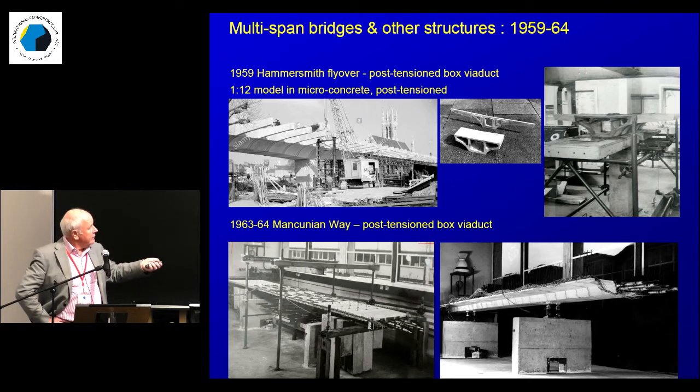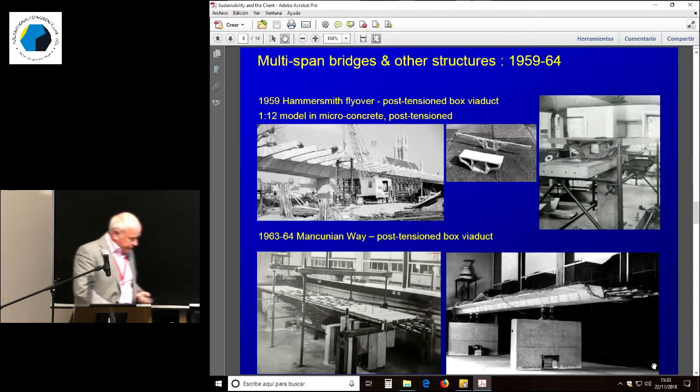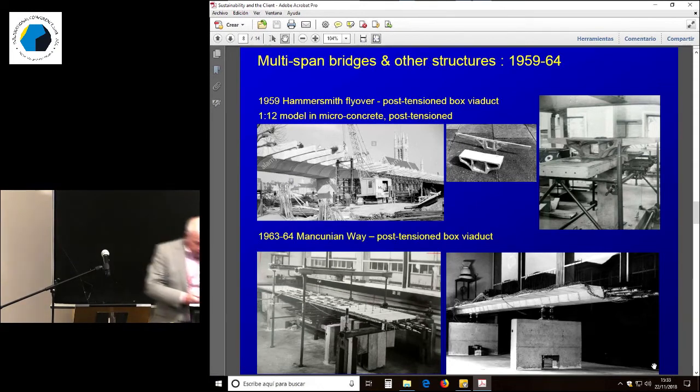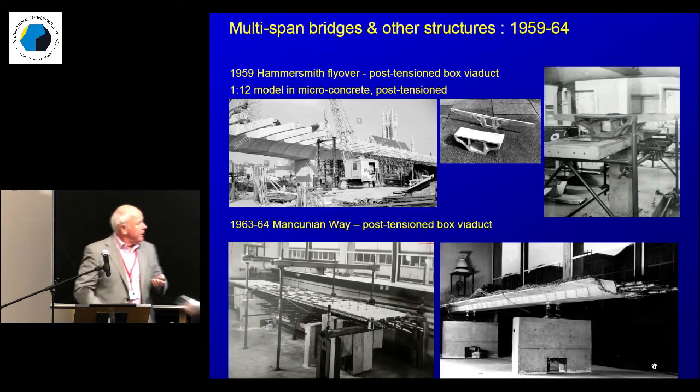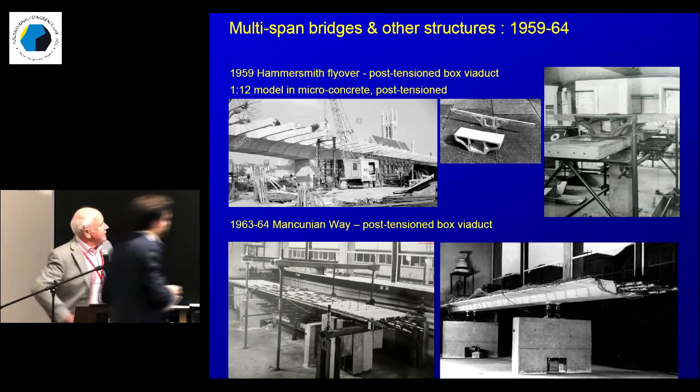Whoops, how do we make this work? Whoops, no, not that one, sorry. Can't find the laser. Where's the laser? Just a couple more slides. Oh, it's the middle. Oh, that's even easier than I thought, right.